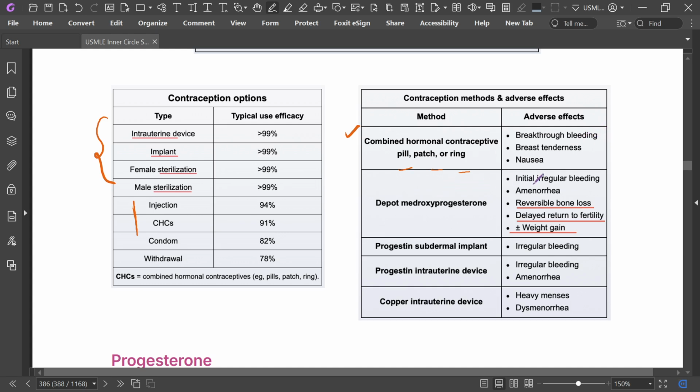Depot medroxyprogesterone can cause initial irregular bleeding and amenorrhea. It can also cause reversible bone loss and delayed return of fertility.